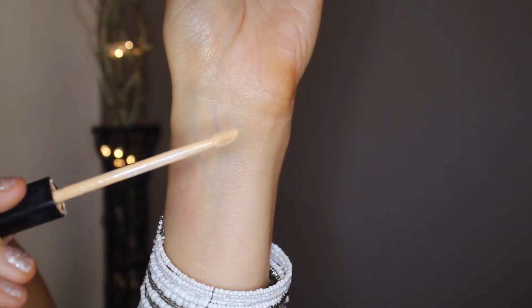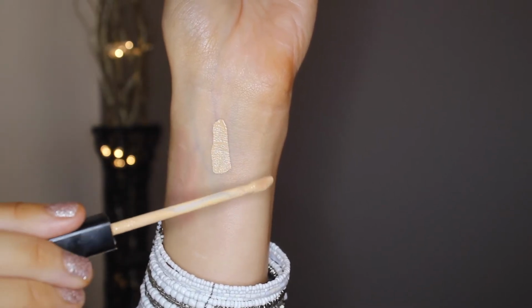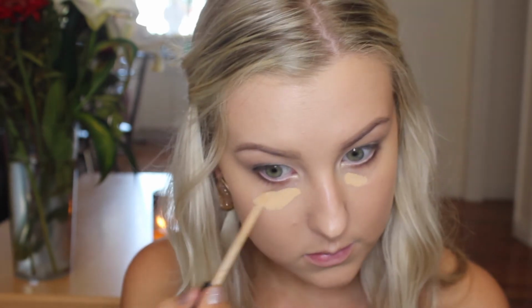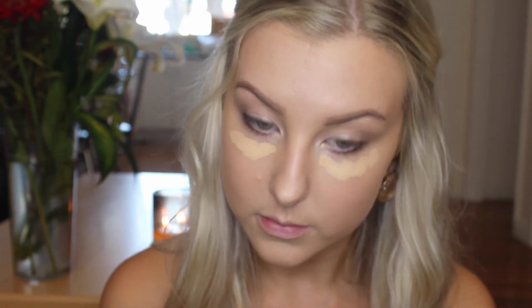Then I'm going in with my Maybelline Fit Me Concealer. As you can see, it's a nice liquidy concealer and it's got a lot of pigment in it, so it's quite a good drugstore concealer. And that's just going underneath my eyes in sort of like a little V kind of shape to highlight as well. And that's going to be blended out with my damp sponge again.